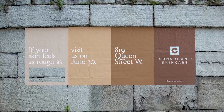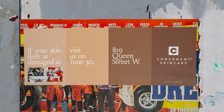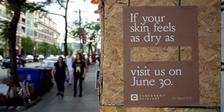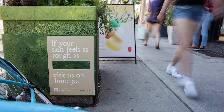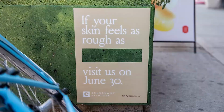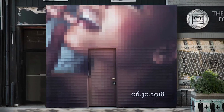It's interesting, the textures around Queen Street West actually mimic common skin problems. So when they came to us with the idea to highlight those issues through the surfaces on Queen Street West, I thought it was brilliant. Cracked, dry, damaged, rough, we use all of these textures as a unique way of connecting with our customers on their skincare needs. I was so proud of what was on that hoarding in front of our store.